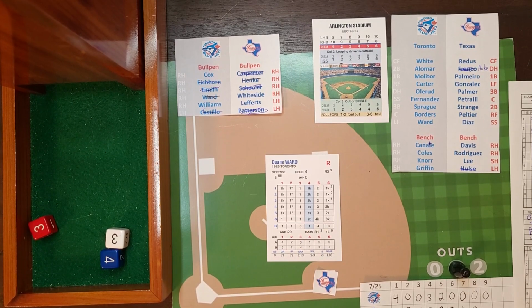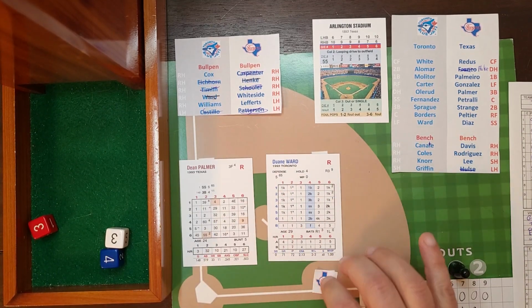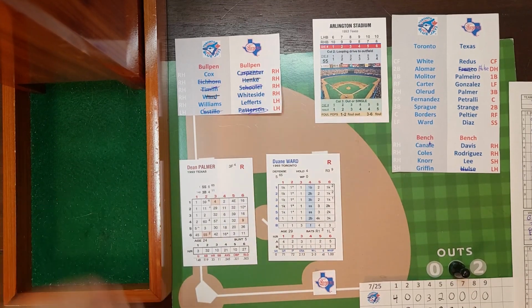Here comes Dean Palmer. But let's see, are they going to let Palmer hit it, or do they want to bring in Ivan Rodriguez to pinch hit? Because Palmer, let's see, actually Palmer is 4 for 4 singles, so I'm not going to pinch hit for Palmer. Although Rodriguez is on deck to pinch hit for Petralli. But Palmer's got to get on first. 2 outs, bottom of the 9th, 9-8.